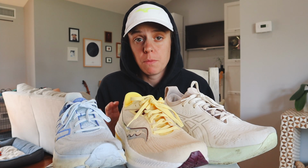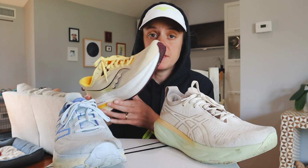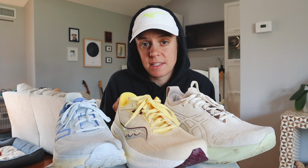The foam that feels the most different here is the Triumph 21's foam, and that is because this is a TPU based foam. You'll notice that the midsole is made up of little beads that are connected to each other, kind of like Boost and Adidas foam if you're familiar with that. But this cushioning doesn't have that sink in pillowy feel. It has more of a bounce and response to it.